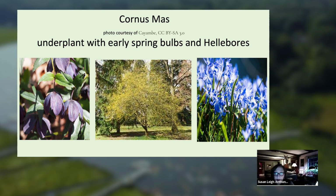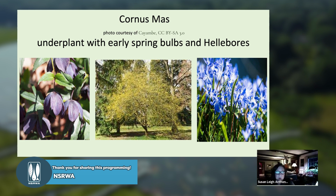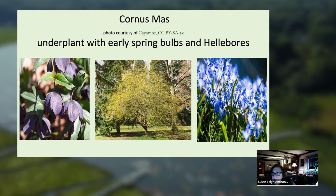Any of you who grow hellebores know that they are extremely early. Mine have been starting to bloom for the last two weeks at least. This sort of eggplant color is stunning under this sort of chartreuse color. And then Chionodoxa, or Glory of the Snow, over on the right.